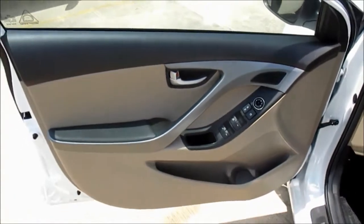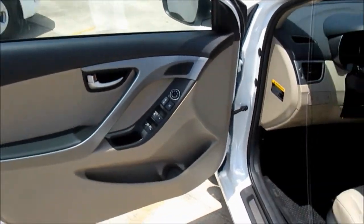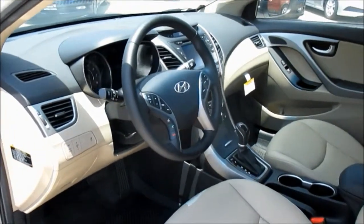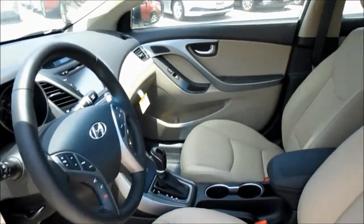Beautifully complementing the brightness and depth of this pearl white exterior, our particular tester's interior has been fully upholstered in the standard beige perforated leather.